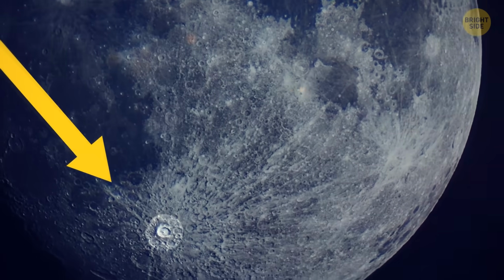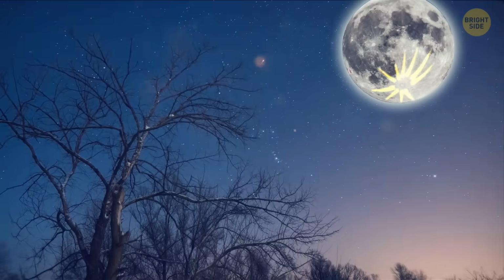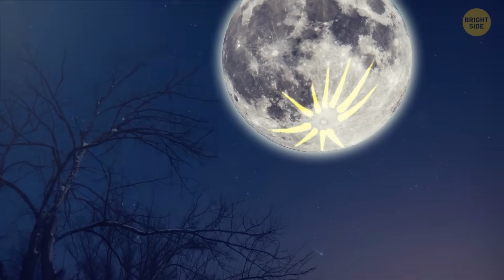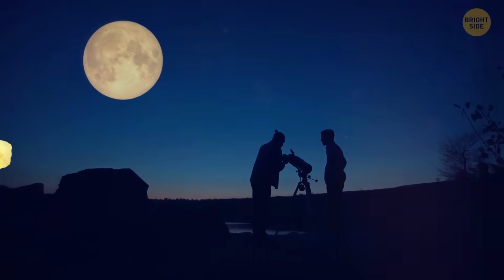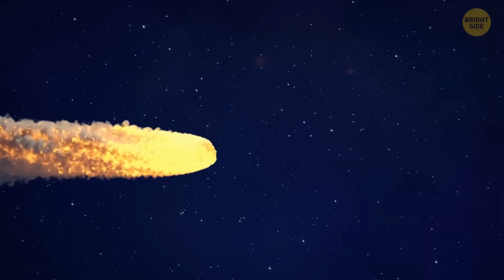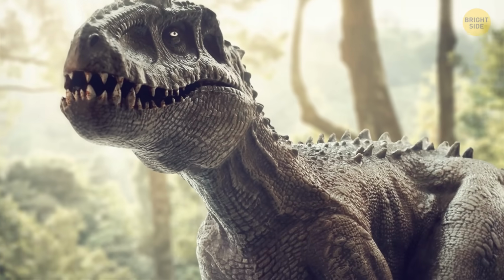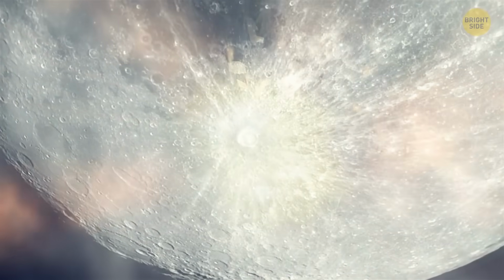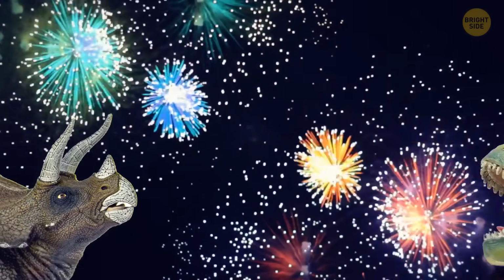Do you see this crater? It's Tycho. It's visible during a full moon because of these bright rays that extend thousands of miles from its epicenter. This is the youngest crater on the moon. Scientists say it appeared there due to a meteorite impact about 109 million years ago. At that time, dinosaurs were roaming the surface of our planet, and they may have seen the impact. It was most likely accompanied by a big explosion and looked like a salute in the night sky.